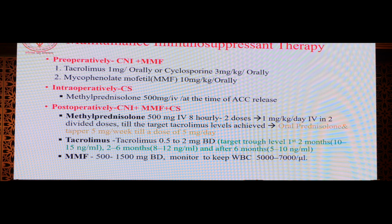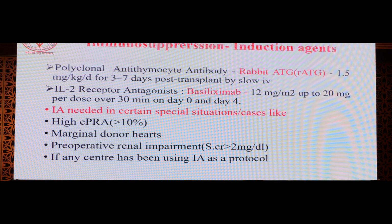2 divided doses. Then we switch over to oral prednisolone once the tacrolimus level is achieved. And always you have to balance it with the kidney function. You keep watching the kidney function and gradually escalate the dose, because you need to upscale the immunosuppressant therapy to the maximal tolerable limit, with renal function in the normal limits, in the immediate post-operative period for some time.